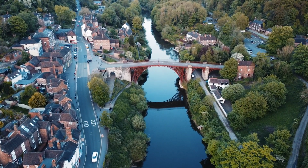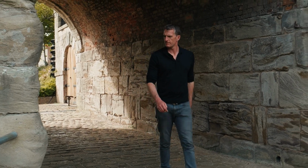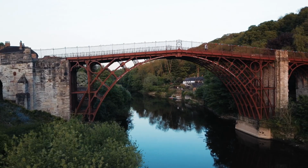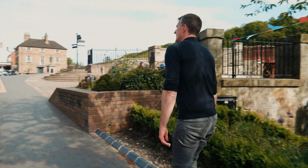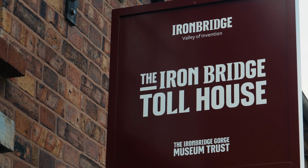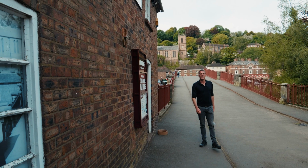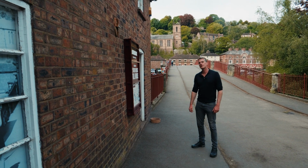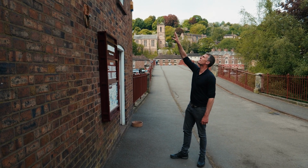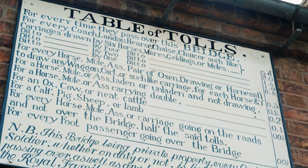The bridge cost £6,000 by the time it was finished in 1779, nearly twice its original estimate. But the owners found a great way to make back their investment. And on this end of the bridge you've got the toll house, because you had to pay money to cross. The Darbys weren't doing this entirely out of charity. And there's a whole table of tolls up here. This is a replica of the sign that has hung here since the 1780s.